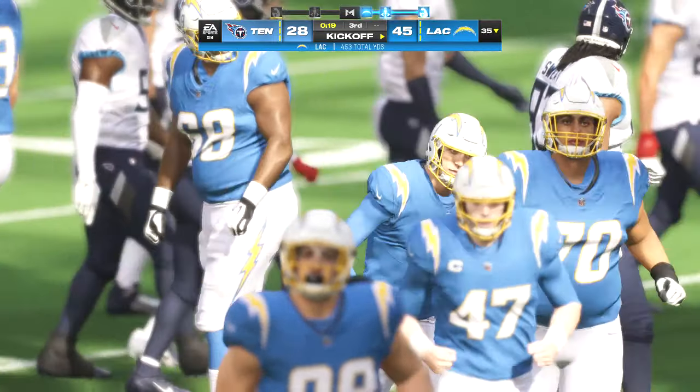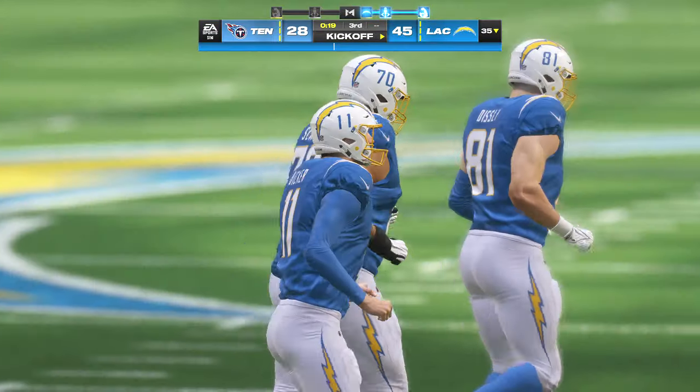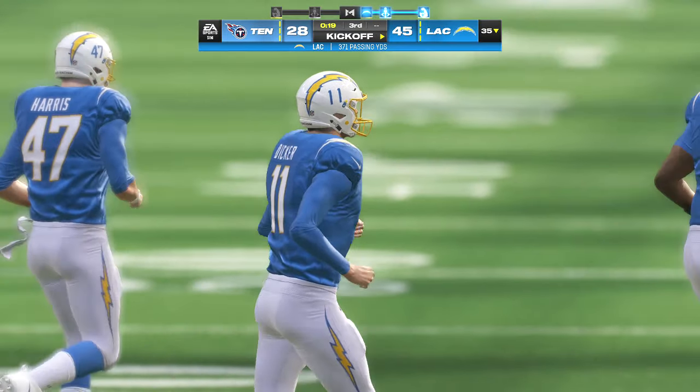Extra point up and good by Dicker. And that'll make this a three-score game now. The lead moves to 17.